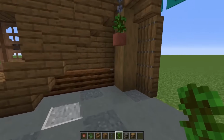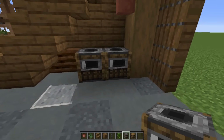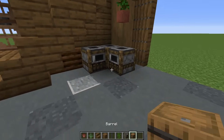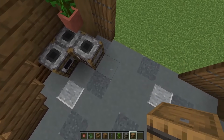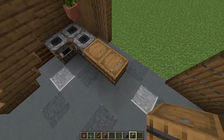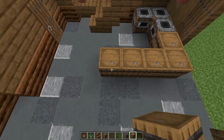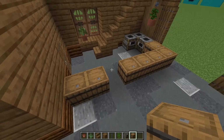Now just in this corner underneath the sapling we're going to put 2 smokers right there, and then looking from this direction we'll place a 3rd smoker. Now we'll do the bench. So we'll grab some barrels. Coming out from the smoker we'll go 1, 2 barrels, and then in this direction 1, 2, 3. Leave a gap for people to walk in, and then 1, 2 barrels.